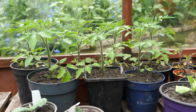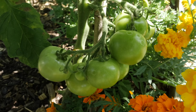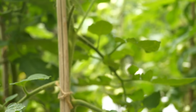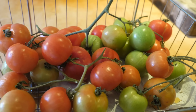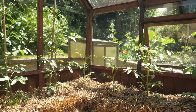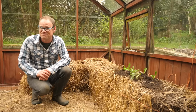Once the tomatoes have grown on and there's no danger of frost, most will be going outside. I'm not too worried about tomato blight. My plants got whacked with blight last year, but the harvested fruits that we managed to save were turned into chutneys and fried green tomatoes, and many of them did actually ripen. The rest will be grown inside the greenhouse here in these straw bales, which will be having their second year, and I'll be popping basil plants in there to help with companion planting.